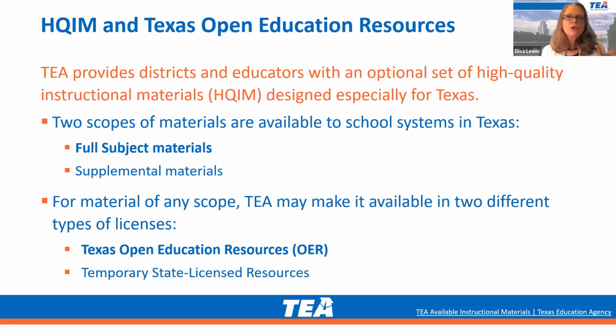Of these 2 scopes, there are 2 types of licenses. One is the Texas Open Education Resources, which is our focus today, and then the temporary state license resources. So not only are we focusing on the open education resources, but we are focusing on the full subject materials covered by the Texas Open Education Resources license.